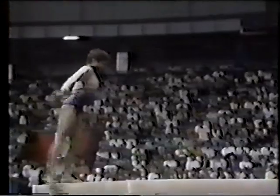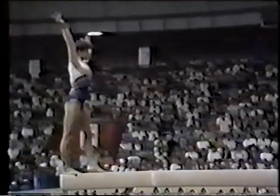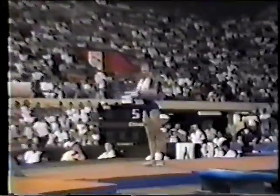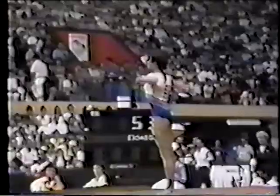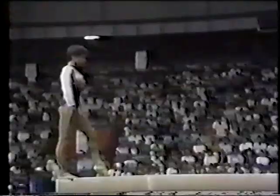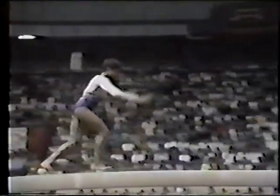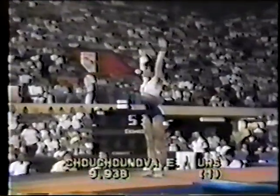Again, rock solid on that Y scale balance. Now only the dismount can go wrong. Oh, and she has played safe there. She did a full in back out the first time round, but there settles for the double tuck back. She knows she's done enough. Indeed she has. This perfectly executed double somersault brings a score of 9.938, and she closes the door on all the rest of the competition.